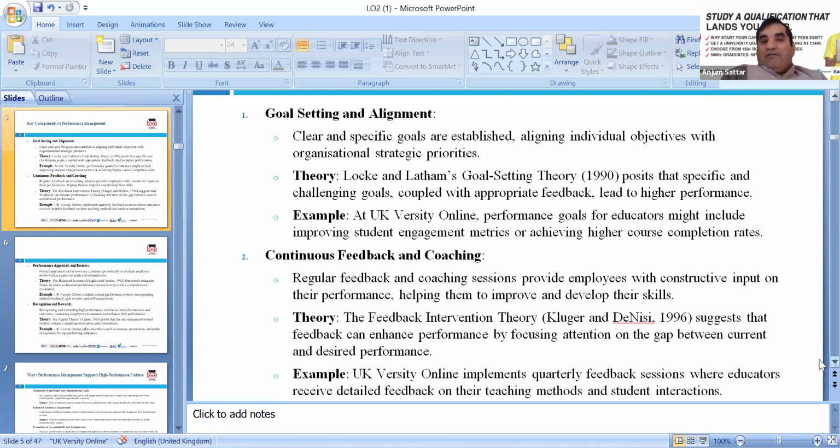So the intervention theory suggests that feedback enhances performance. So if you have clear feedback and coaching, not really pinpointing the people, saying, "Oh no, you're not good, you can't do it." No, we say we appreciate. We say, well done, you did good, but you can do this way more. So we can be a role model. That will help our organization to achieve the objective.